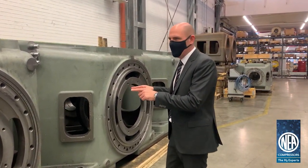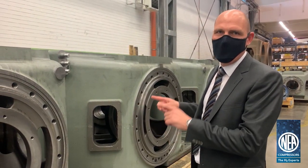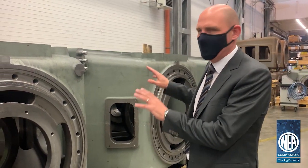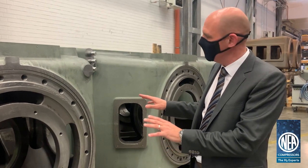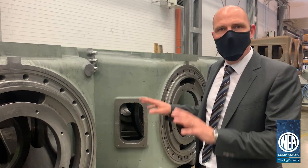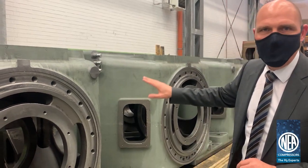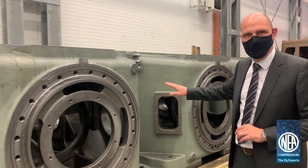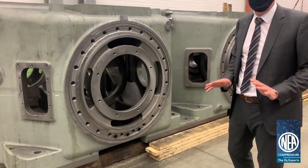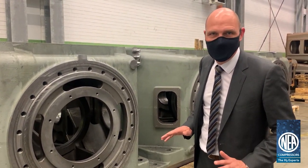So what you see here is a crankcase for a huge compressor for hydrogen. These kinds of materials are necessary for hydrogen storage in salt caverns or for pipeline compression. What you see here is only one part of the crankcase. In total, these machines will weigh more than 100 tons. Let's find a cylinder that compresses the hydrogen.